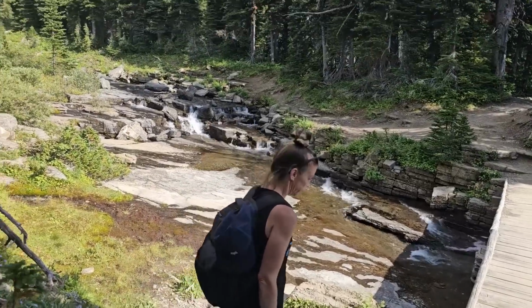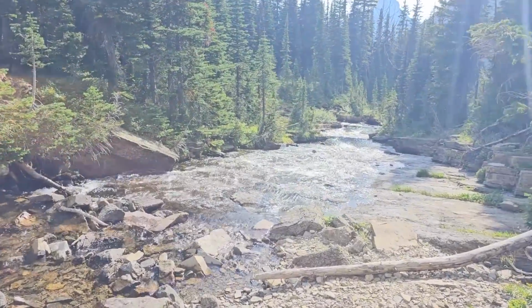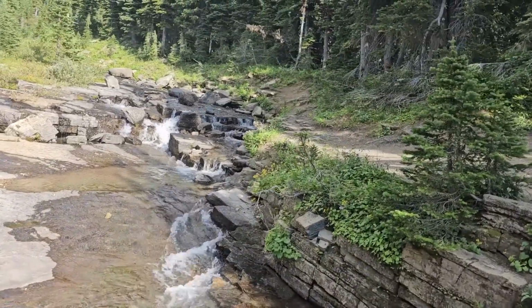Looks man-made. It's like too perfect. Oh, the bridge is man-made, but this river is unreal. Tell you what, though, that makes me so thirsty hearing that.